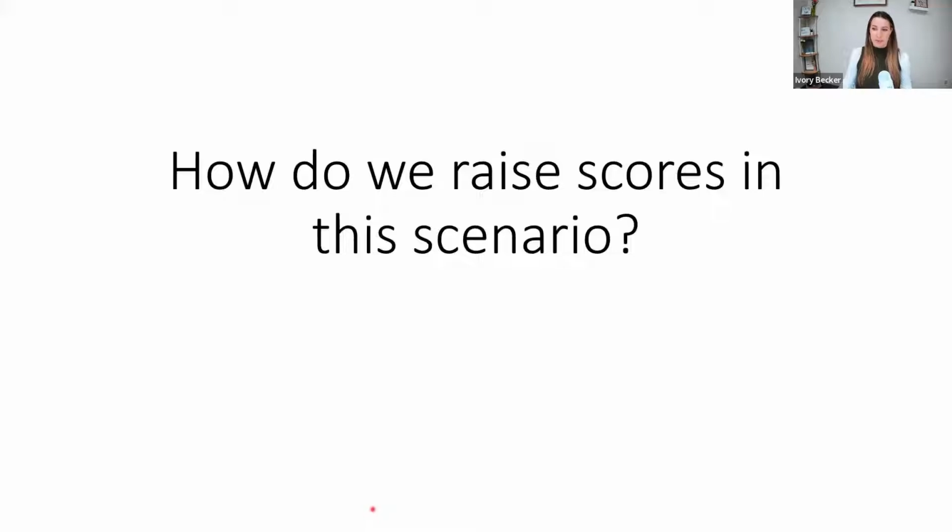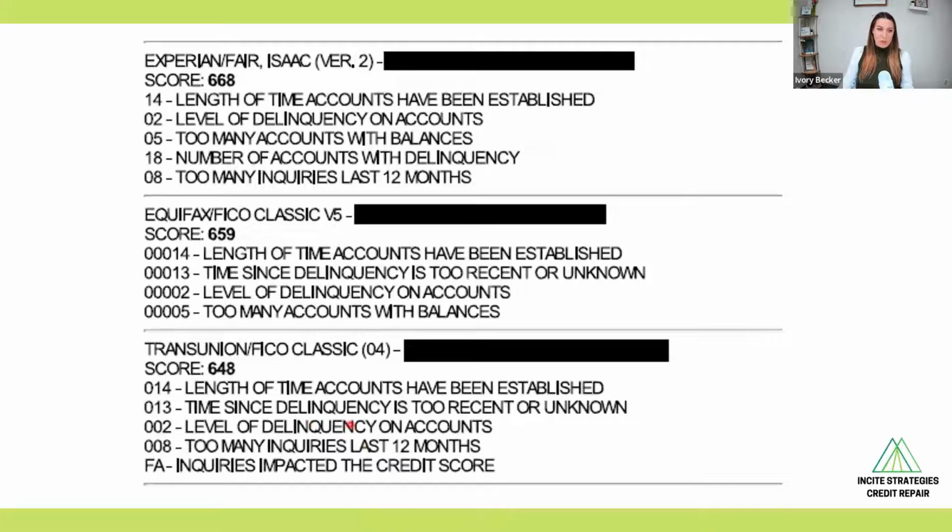Okay, another scenario. In this report, what we can see is length of time accounts has been established is the number one. The second biggest influence is level of delinquency. Third is too many accounts with balances, number of accounts with delinquency, too many inquiries. And we have a similar theme if we look at each bureau. So there's a couple of different things we could do in this scenario. It's not necessarily just one solution.